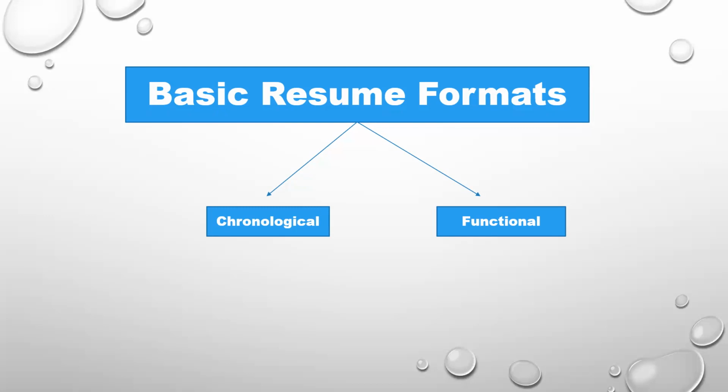Different resume types highlight different types of experience. So before you start writing, think about what format you want to use and choose the one that shows your skills in the best way. There are two basic resume formats. One is chronological, the other is functional.